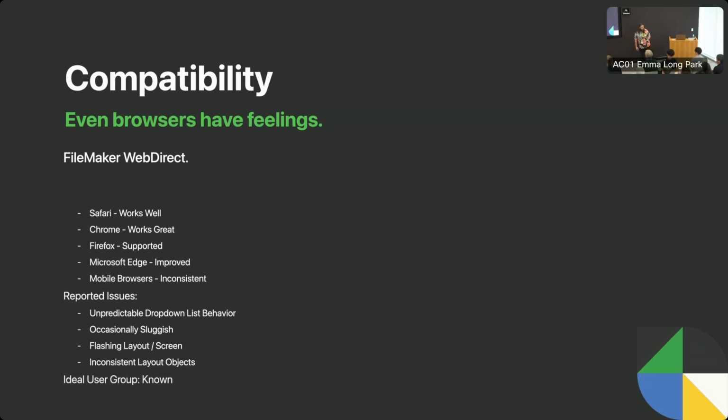This is one of those questions I wanted to highlight at the beginning. Your ideal user group when it comes to compatibility for WebDirect should be known users. Use caution when building for unknown users in WebDirect. It can get really scary really fast. Known users, fine. We can control what they're using. We know what browsers they're using. There's 10 people, it's going to be Chrome, it's going to be this version. That's what we recommend. Go for it. But realistically, you want to deal with known users. So with WebDirect, we're moderately compatible. It's pretty good. Some inconsistencies across the board, but reasonable.